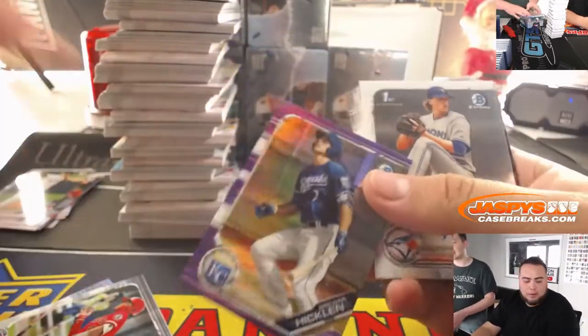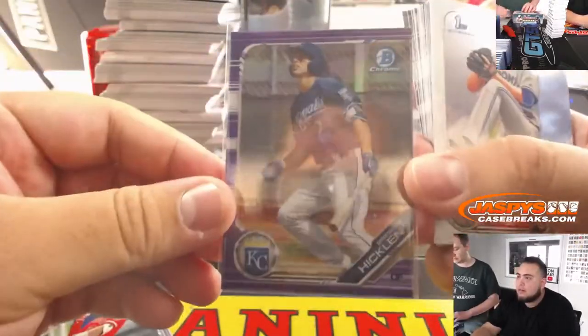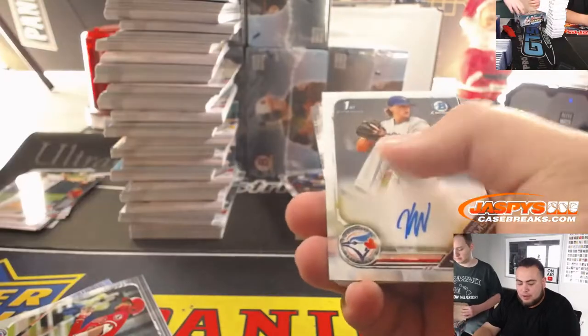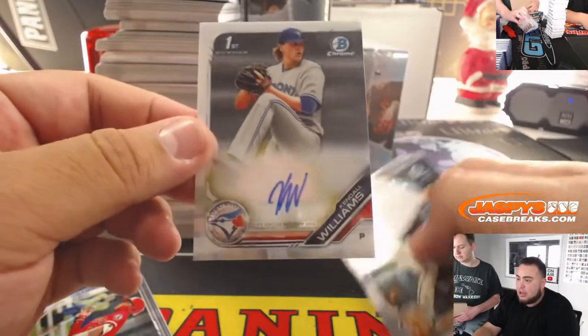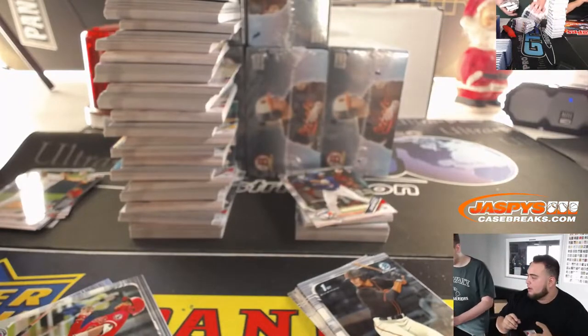All right, a 250. All right, we're going to skim through the paper, guys. There shouldn't be any numbered paper in there. The numbered paper should be there. That's Hicklin and Kendall Williams for the Blue Jays. I know, all of a sudden, right?